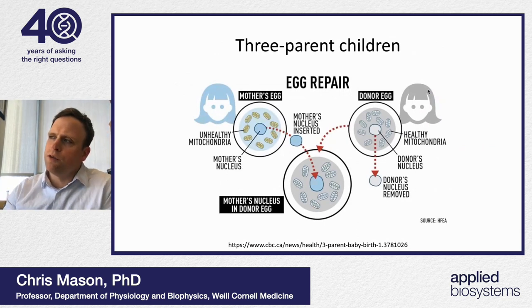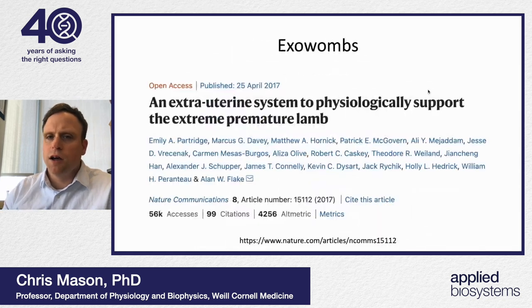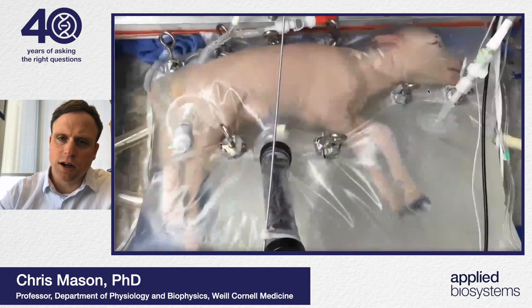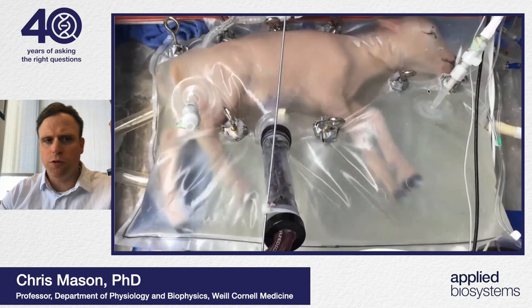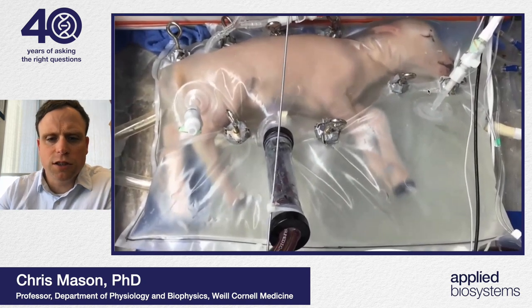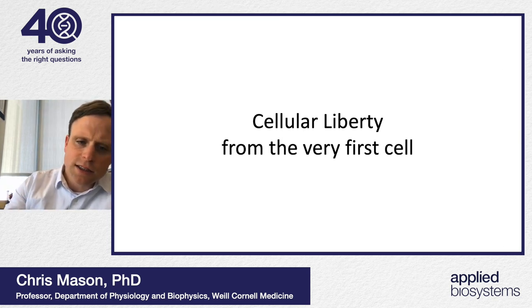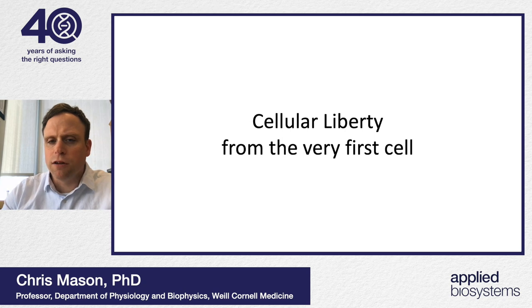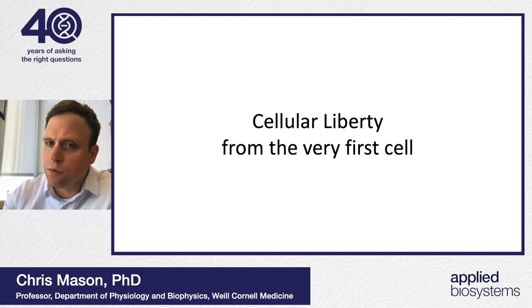Or, for example, what if you have uterine cancer and you want to have some of your cells be used outside of your body and maybe have an extra uterine system or an exo-womb? This has been done actually for, you can see here, different goats and also sheep that's been tried on, where you can actually have an entire extra uterine system to continue gestation outside of the body of the mother. And so what I think this gives you is actually cellular liberty from the very first cell, meaning you're not beholden to just the lottery you got at birth. And this does, of course, raise some big ethical questions.